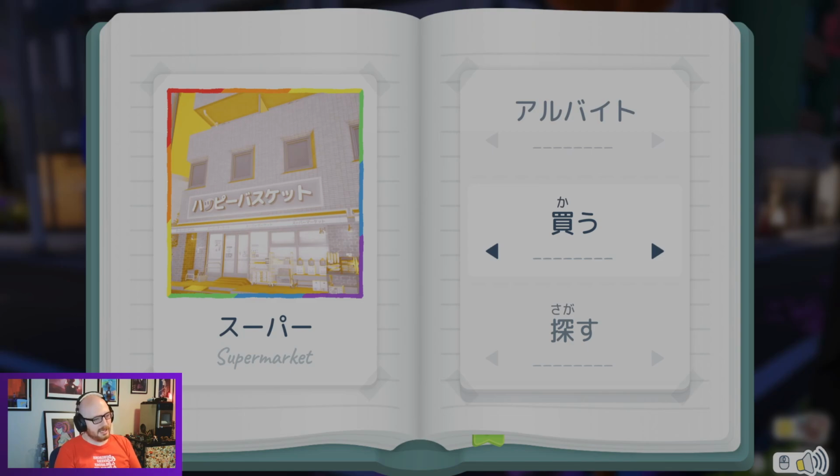So you could say mikan o kaimasu. I will buy mikan. So you could say super ni mikan o kaimasu, if you want to say that you are going to go buy oranges and come back. Let's try to put this into base te.